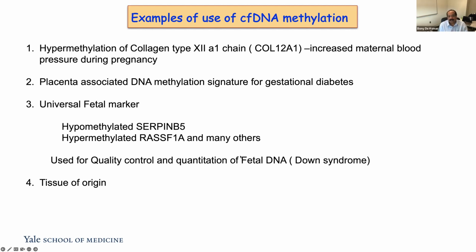And then finally, cfDNA methylation has a very important application in finding the tissue of origin. Especially in cancer, with highly metastatic cancers, they want to find out where the cancer originated, what the primary site of cancer origin is. It can actually be done with the help of cfDNA methylation.